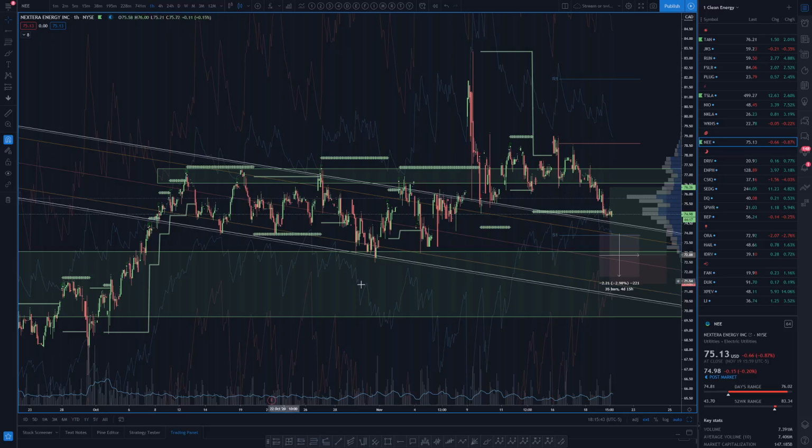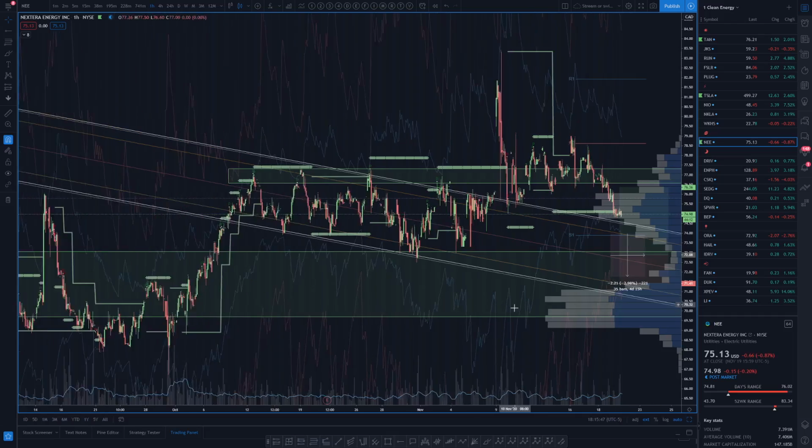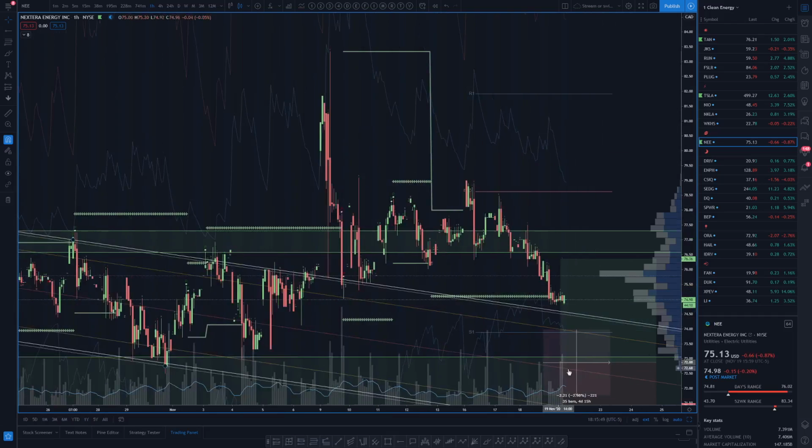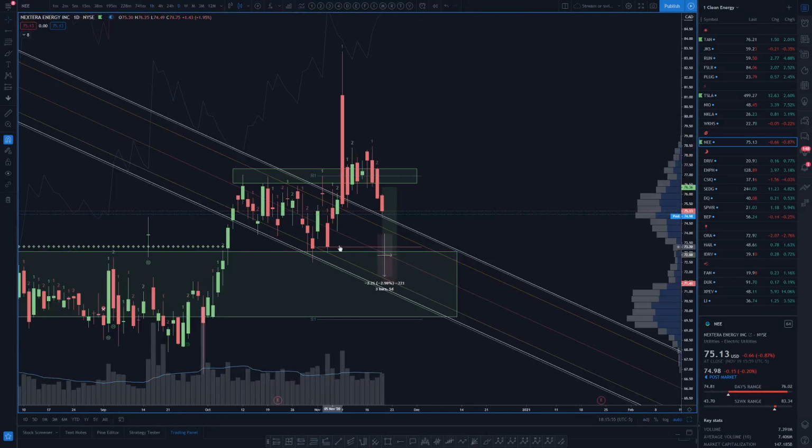So essentially, we're looking to bottom fish this range again. There are a few plays back there that we played. And so now we're just looking for the same exact thing. Looking for hourly oversold conditions, testing this range, knowing that there's all the support back there. Would not be surprised with at least an initial hold, right?